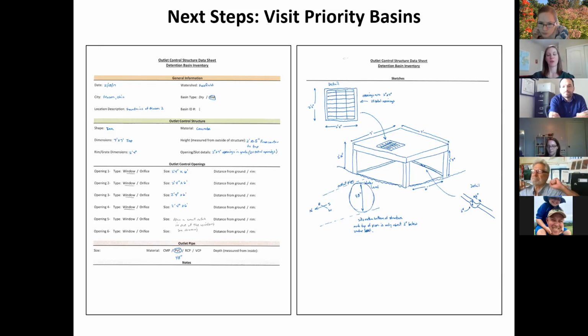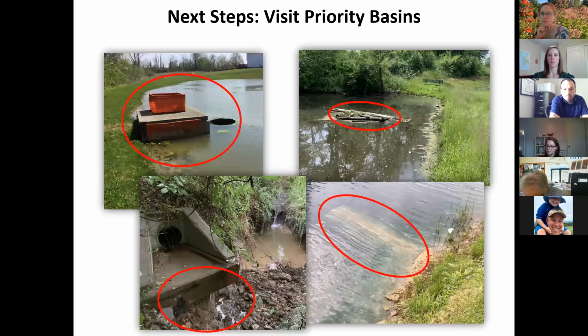So photos of the overall basin, every side of a structure, anything maybe that's sort of unclear in the field, to document and then use as a reminder to go back and investigate more in the office. If there are places of erosion or maintenance issues that you see in a basin, all of those may be items that you want to take photos of.